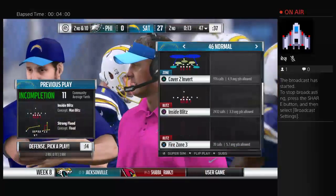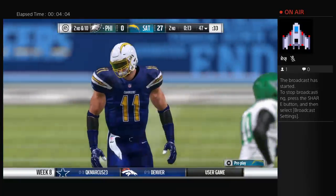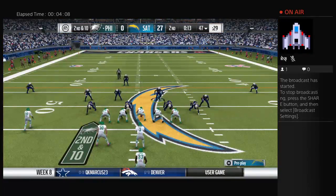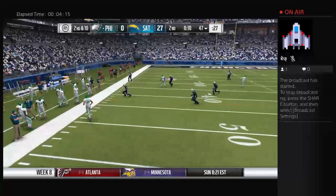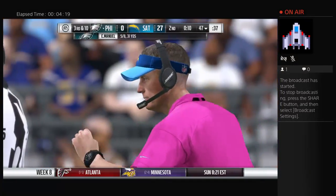Let's face it, you can run the route tree as many times as you want, get in sync, practice it, do all those things. But once you get to game speed, it doesn't always time up quite that well. That one goes incomplete. And 2nd and 10, he'll look to throw again. And that's incomplete. Clock stops with 10 seconds left.